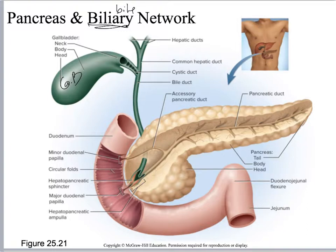So you've got the cystic duct, right? Let me change color, right there. That is coming out of the gallbladder. So this is going to be the direction. Actually, let's ignore direction for now because it changes. We've got coming out of the liver the hepatic ducts.